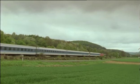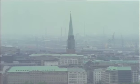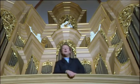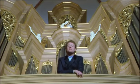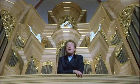Bach's lifetime saw a dramatic expansion in the organ's capabilities. In the big, rich cities he occasionally visited, master builders like Schnittke and Silbermann were constructing thrillingly ambitious instruments for the grand cathedrals and churches of Northern Europe. And this is one of Arp Schnittke's masterworks at the Jacobikirche in Hamburg. To Bach, this would have been a dream machine.